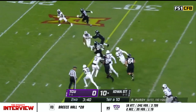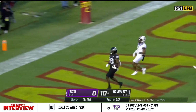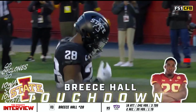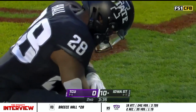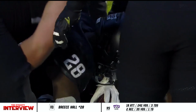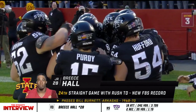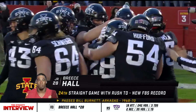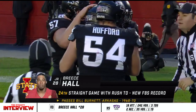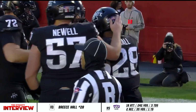First and 10, here's Breece Hall looking for history. Hall with his 24th straight game with a rushing touchdown into the NCAA record books. He passes Bill Burnett from Arkansas, who had the record for over 50 years. How about that?